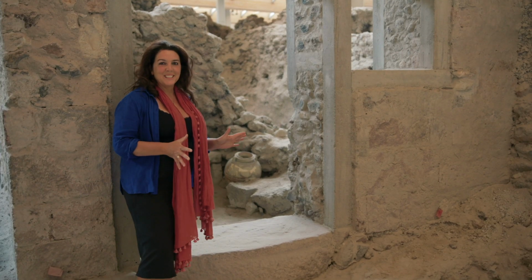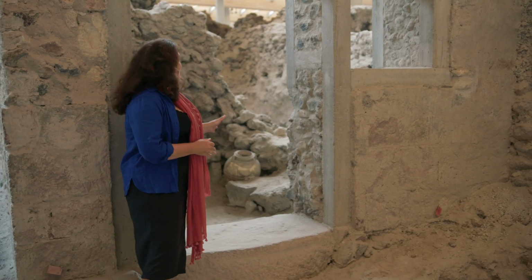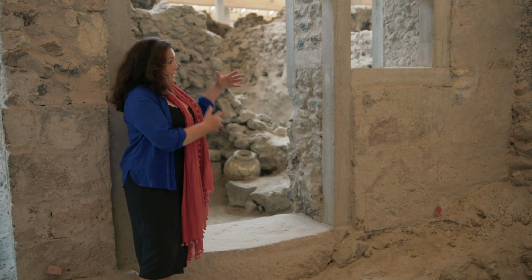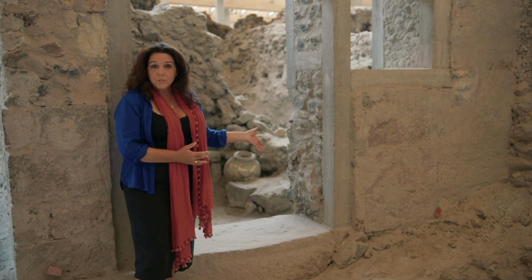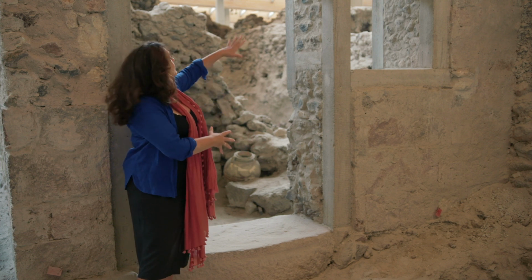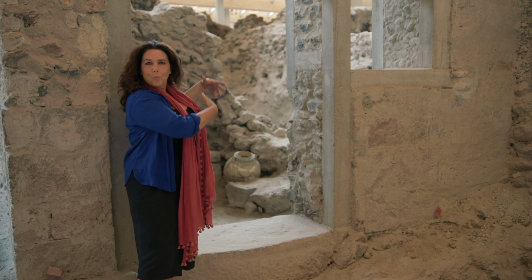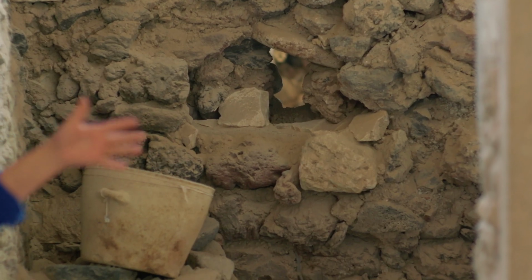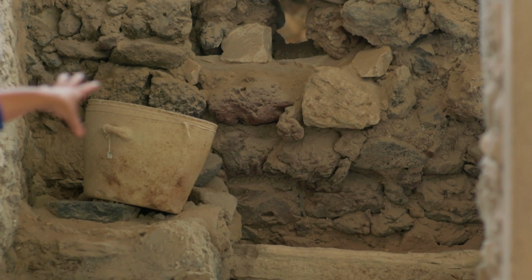Gosh, it's very exciting to be this close because you're not normally allowed to come up to the buildings like this. So this is a very typical house for the people of Akrotiri. They often have these big, wide, very welcoming open doors, always with a window next to them. And inside you can just see this kind of life interrupted.